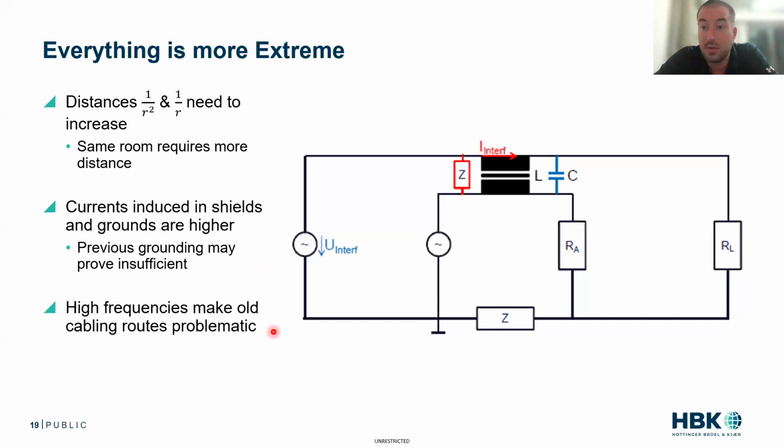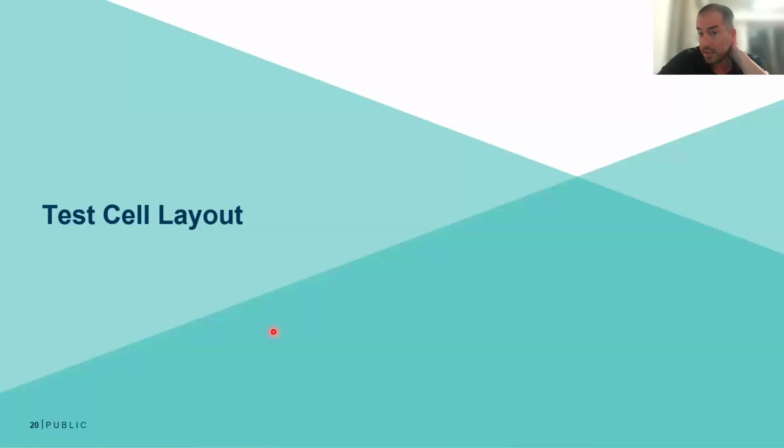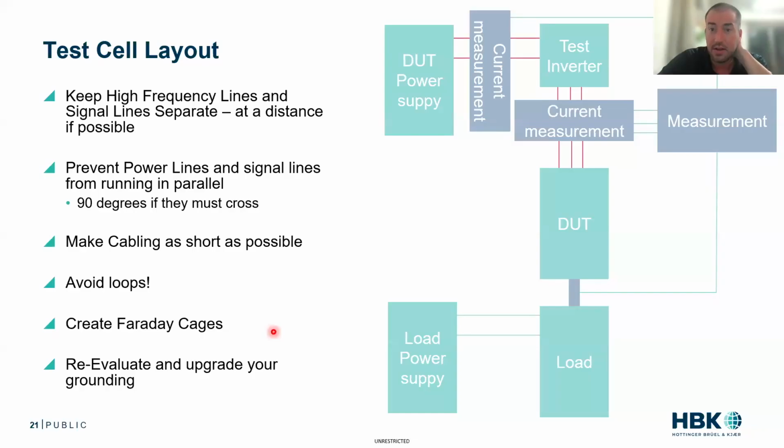Let's get into some of the solutions. So let's be proactive on this. So test cell layout, and this isn't going to be anything overly complicated. But we have our device under test power supply, we have our current measurement, we have our test inverter, we have our three-phase current measurements, our device under test, our motor, our torque sensor, our load machine, and our power supply. And in an ideal setting, we want all of these cabling routes to be pretty separate.